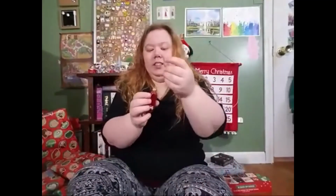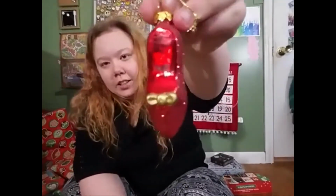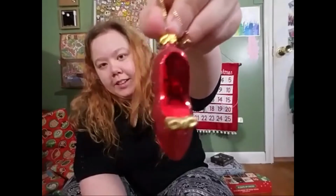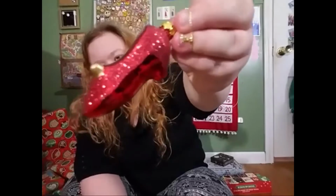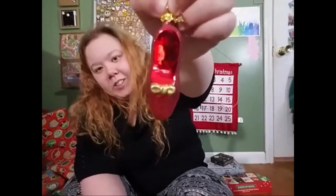Number 2 is this one of the red slipper from The Wizard of Oz. It's just so sparkly and shiny, and The Wizard of Oz is one of my favorite movies, so I love this one.